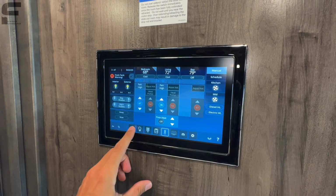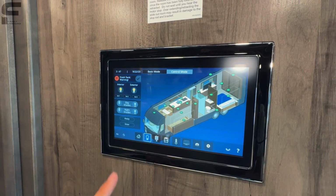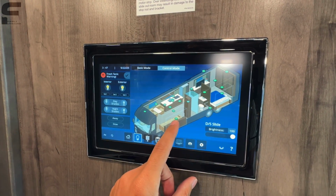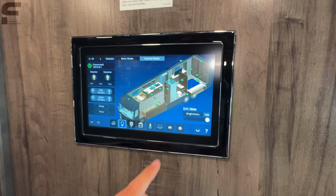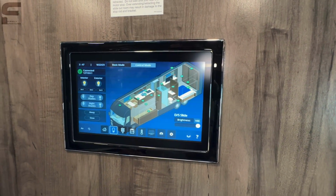So on your home screen, this is what your home screen looks like. This is going to have full control of your motorhome. But look, when we go to the lights, if you want to control your lights, you literally just touch whatever light it is that you want to control and it will turn on or off that light. So really neat. It's almost like a little game, and all of your lights are going to have dimming features. So you can dim each individual light zone as well.